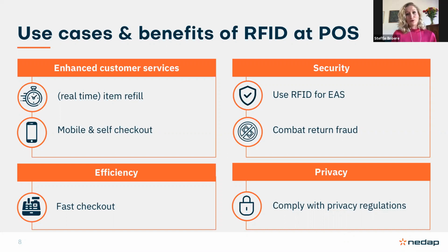Next to that, it can also help in combating return fraud. As we know, the RFID point of sale can mark in the database whether a product is sold. That also means when a return comes in, you can check whether the product has actually been sold or if it had been stolen. And then in combination with having a receipt or not, you can easily tackle return fraud, which can often be challenging in the current environment.